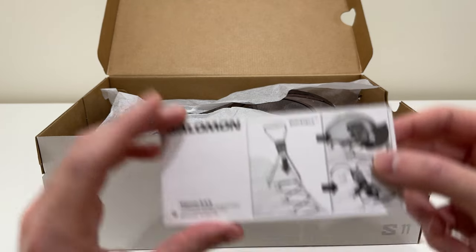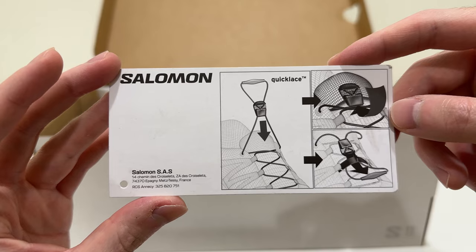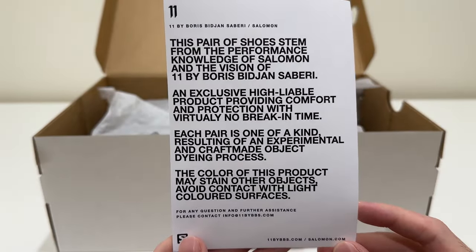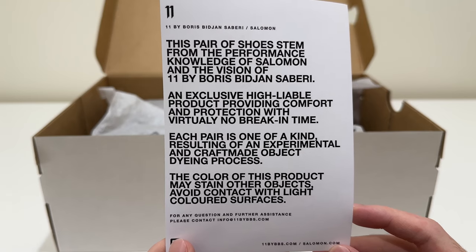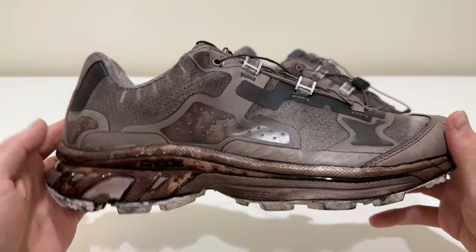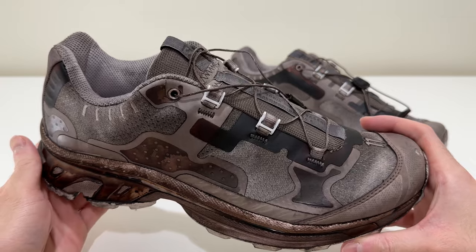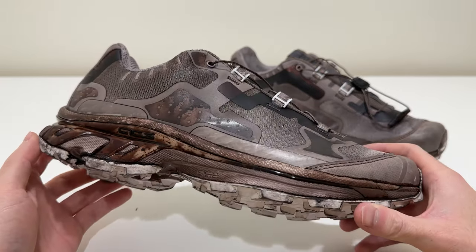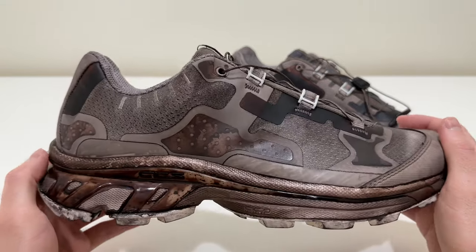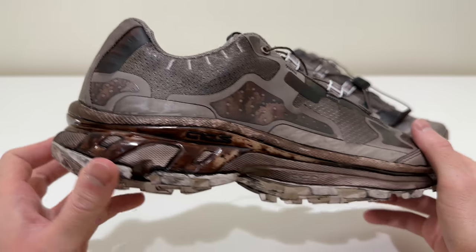The box is what you'd expect from a mainstream athletic sneaker brand, with some 11 by BBS flourishes. Inside, there are no goodies save for a piece of paper explaining the intent behind the collaboration and warning of dye transfer. So these are the Bamba 5s, a low-top sneaker with an external lacing system. It is very apparent that the XT6 and possibly XT4 were used as a base for this model, with the sole itself being seemingly identical, but the upper receiving myriad changes which transform the look from running shoe to sci-fi movie prop.